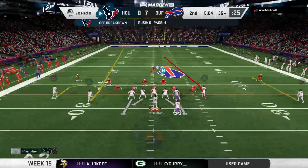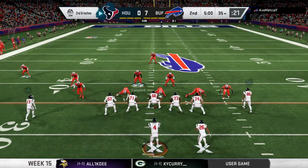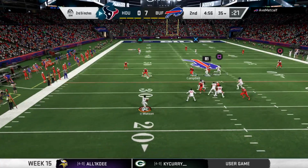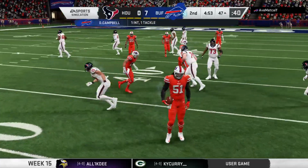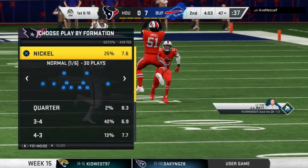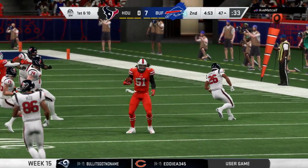So not quite a first down just yet as they come up on second and less than a yard. Watson. Into heavy traffic, and it's intercepted. Devondre Campbell, the linebacker, picks him. And they'll start out with great field position at the 47-yard line in enemy territory.